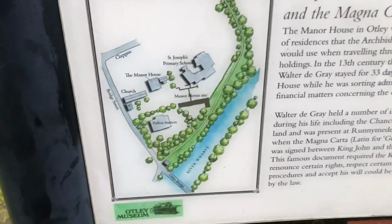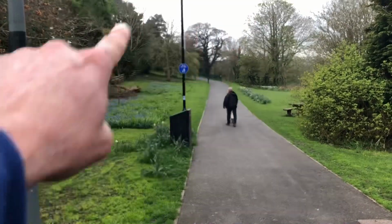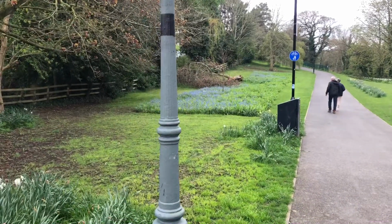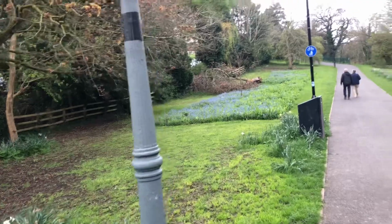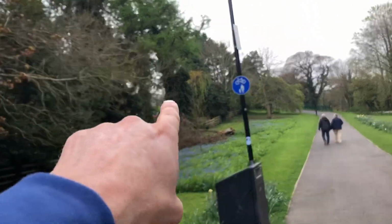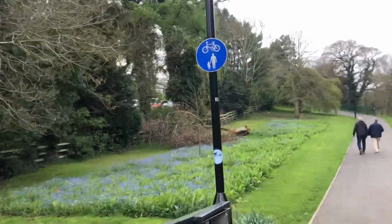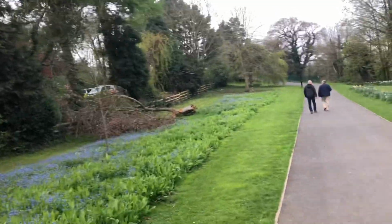So basically where the police station is, I've just pointed out, just from there, so just here is where the manor house used to be, the manor house site. And that's where St. Joseph's Catholic School's up there, and these playing fields up here. See the green, that's the Catholic primary school there with the green roof just through there. So it's behind the police station here.